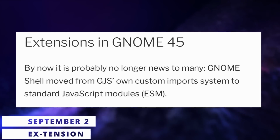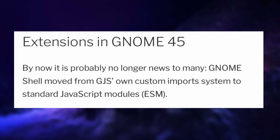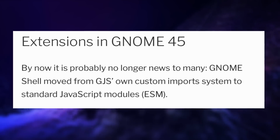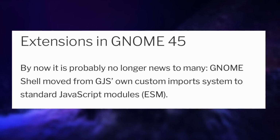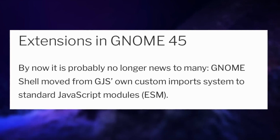Now, GNOME 45 will be released this month, in about 2 weeks, but while it does look like it's going to be a very solid release, it also comes with one big drawback. It's going to break every single extension. Not like the meme that GNOME always breaks all extensions. No, for real, they're intentionally breaking all extensions.